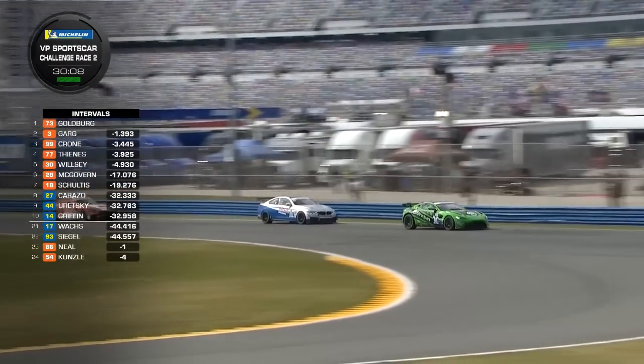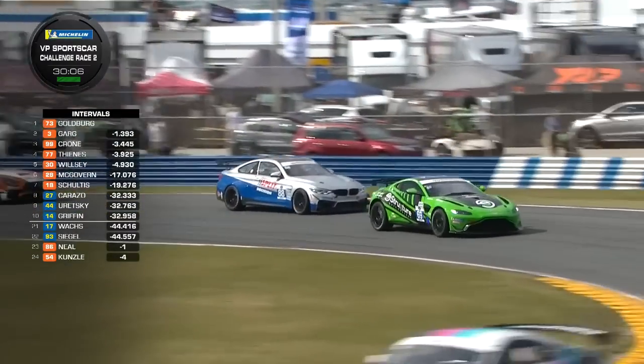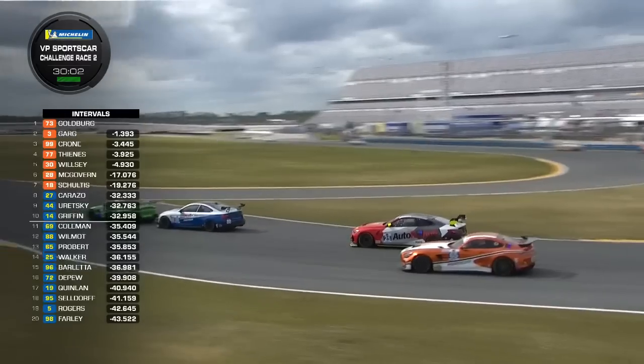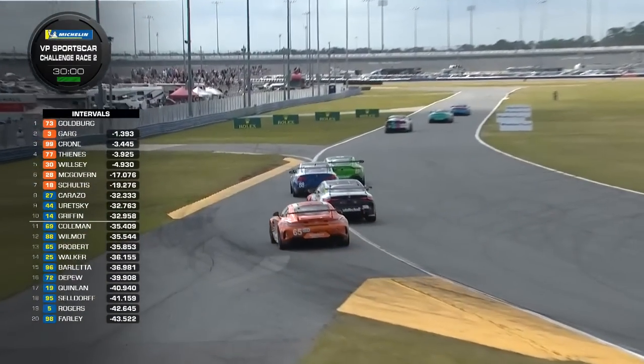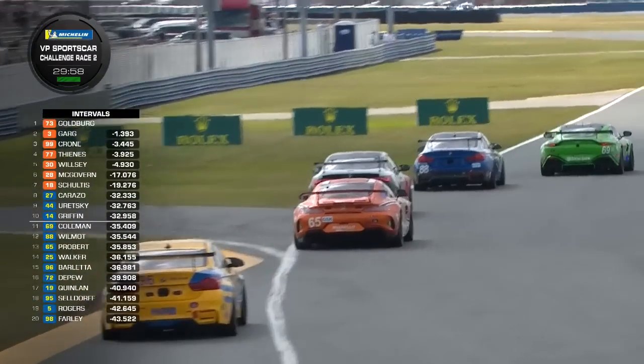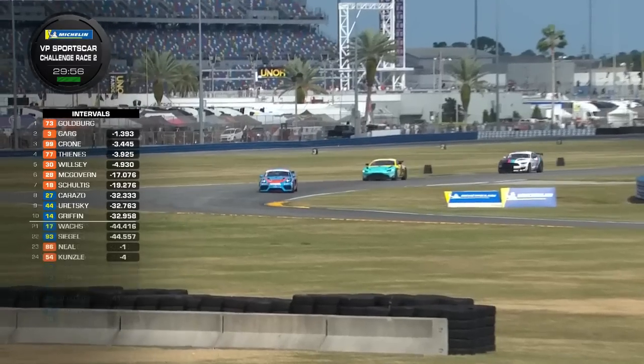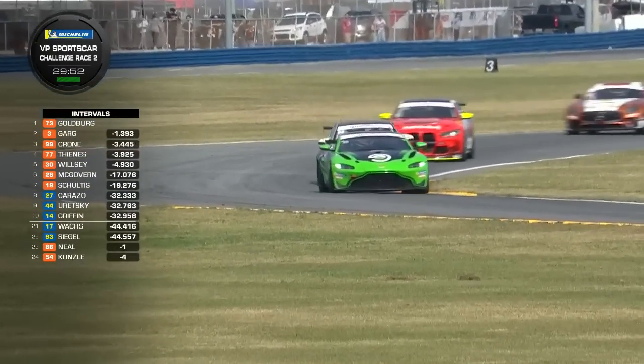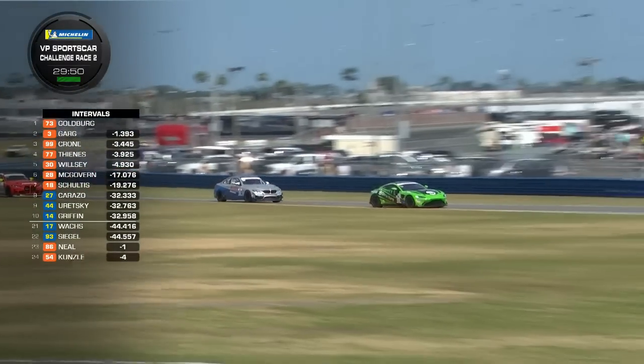Sebastian Krause, Moise Uretsky and Billy Griffin pretty much tied together in the lead. And then just a little way back, the green and black Aston Martin in 4th position. That is Todd Coleman fighting to stay ahead of Patrick Wilmot. And then Tim Probert moving up again in the Murillo Racing Mercedes.